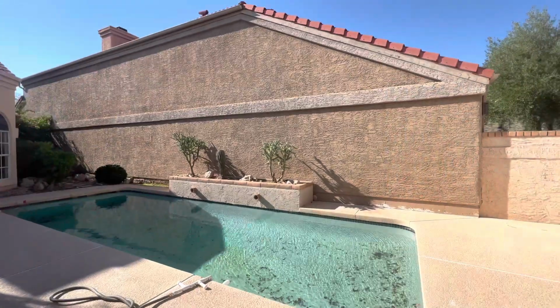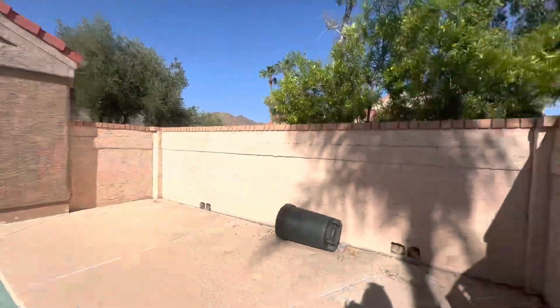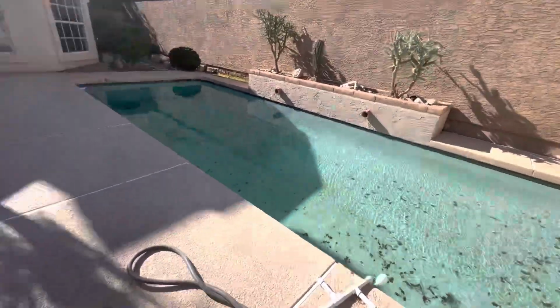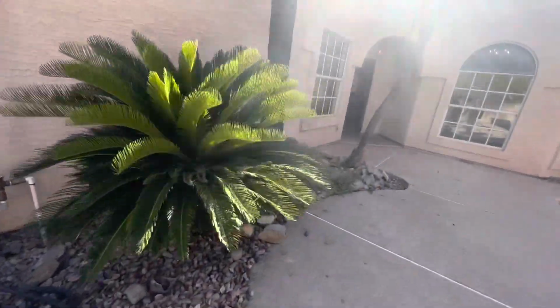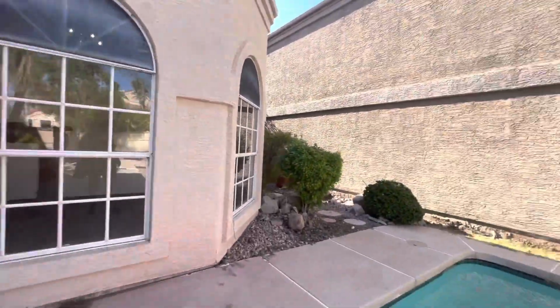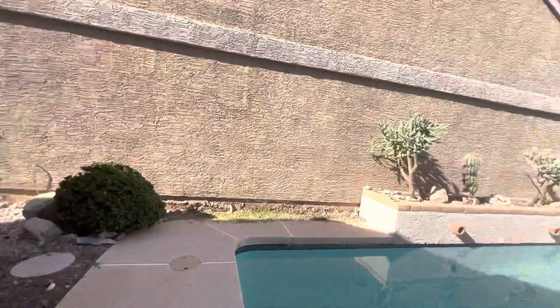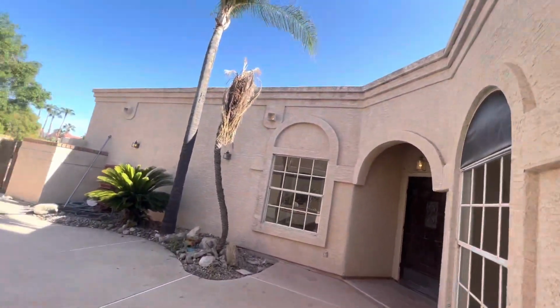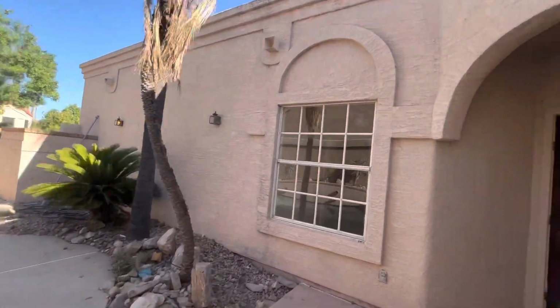Okay, so we walk in, we've got a pool. This is adorable. What a great use of space, putting a pool right here. So it's in the front yard. Oh, it's cute, it needs to be cleaned, and I don't know how you feel about cactus, but oh, and you have like a little, oh, this is really, really cute. All right, let's take a look inside.